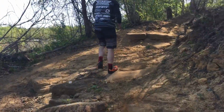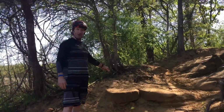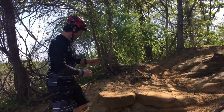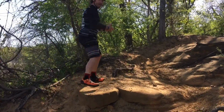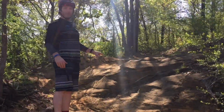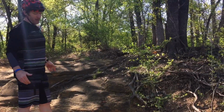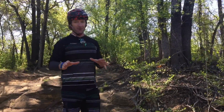Once we hit here, you don't have a whole lot of traction. We're gonna try and hop up this rock right here. So this is gonna be difficult because once you hop up on this, you gotta make almost a 90 degree right and hit this super steep and slick rock. And then you still gotta finish it up to the top. So it's gonna be a difficult one.